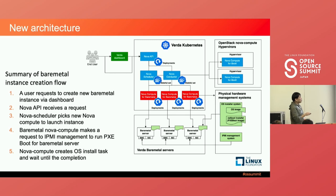The bottom box shows the bare metal server, which is managed by this Nova Compute driver, and the right box shows the existing physical server management system, like the IPMI management system and also the OS installation system. So let me explain how these components work together to build up a server instance. You can see the steps here. At first, a user makes a request to create a new bare metal instance via the dashboard. Then once the end user tries to create the bare metal instance from the Verda UI, the API request goes to the Nova layer, Nova API.